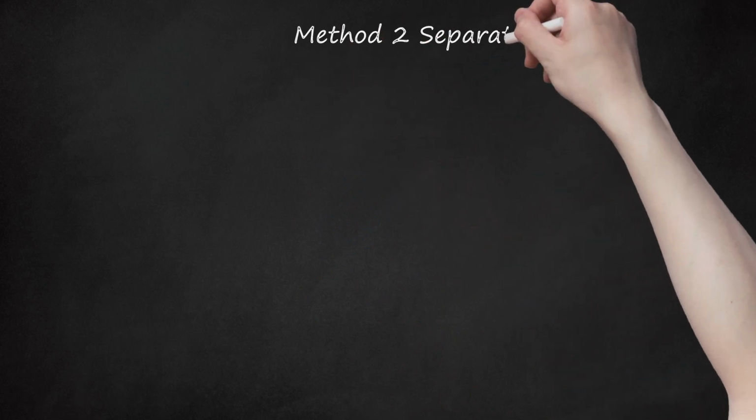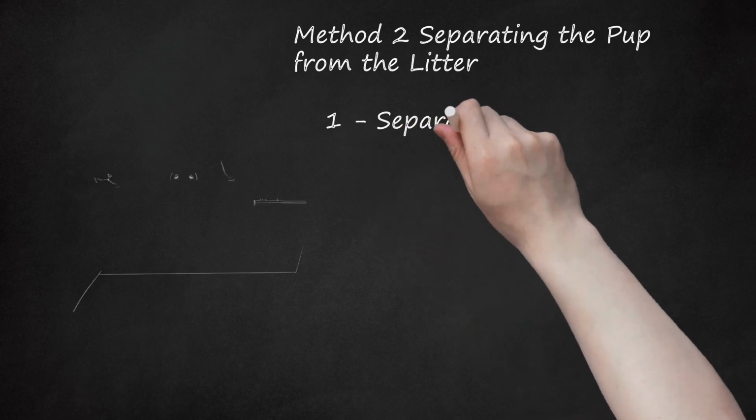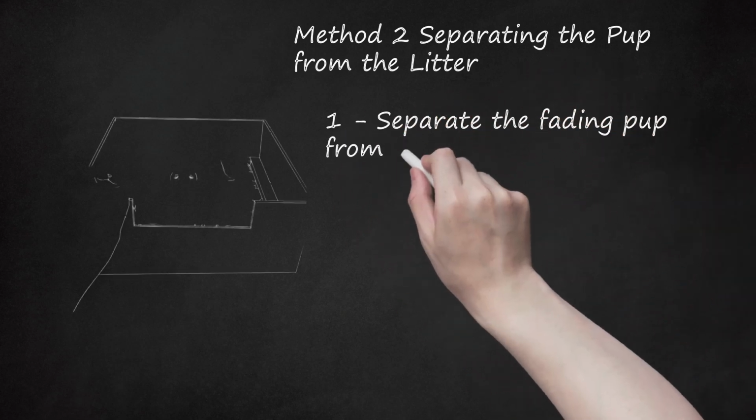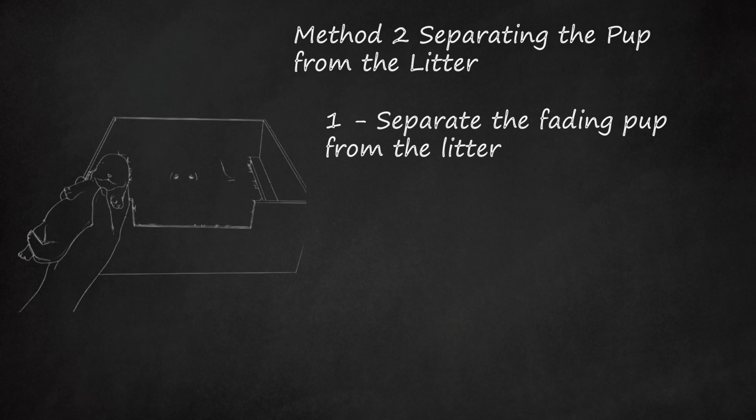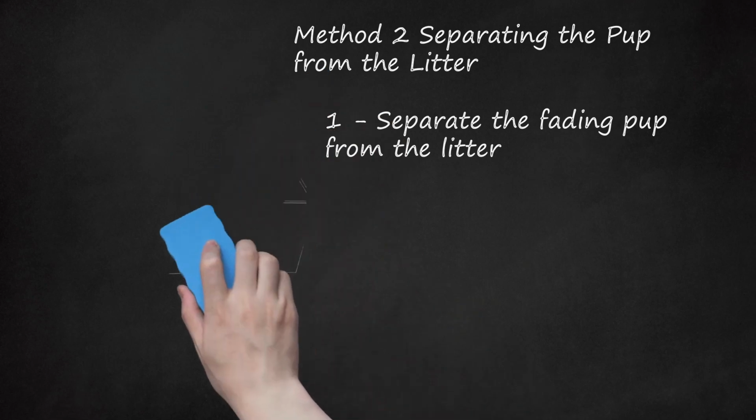Method 2: Separating the pup from the litter. 1. Separate the fading pup from the litter. If any pups do show signs of fading or cry excessively, you should separate them from the litter and call the vet for help. Depending on the symptoms you report, the vet will instruct you to bring the fading pup in for emergency care or advise you to attempt alternative feeding methods.